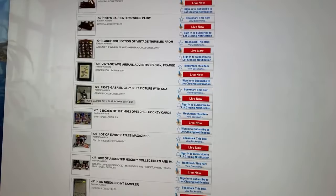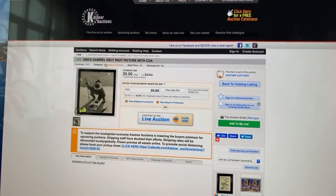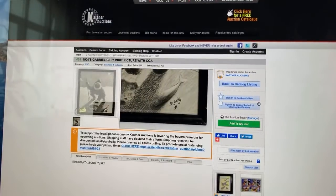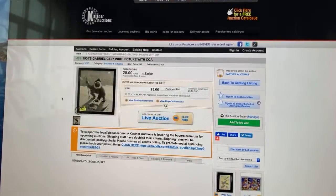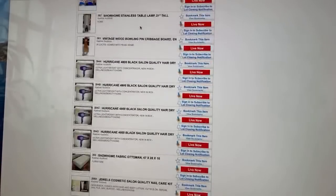The handcrafted masks, there's a whole bunch of stuff that's going up at next week's auction. So the most recent video we put out was stuff that's going up for next week. This is all stuff that's from the previous, I guess, episode 3 of our work. This is that early 1900s Gabriel Gillet Inuit picture, and it has a COA on the back from that time. He was a French explorer, went around the Arctic. Anyway, you get the idea. $20 right now. So let's go into the auction.